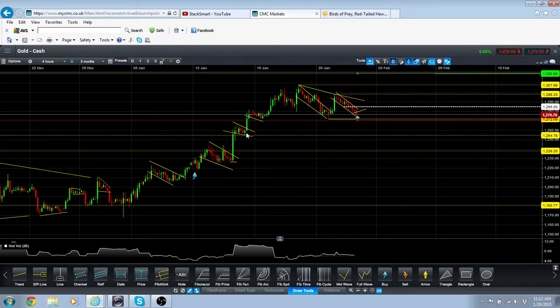1255, 1260 range. If they're unable to get through this resistance, you can see I've got a red line here underneath this falling wedge, that falling wedge, and that falling wedge, down to this 1270 level. If they can get it through this 1270 line, it's possible we might see some more downside.